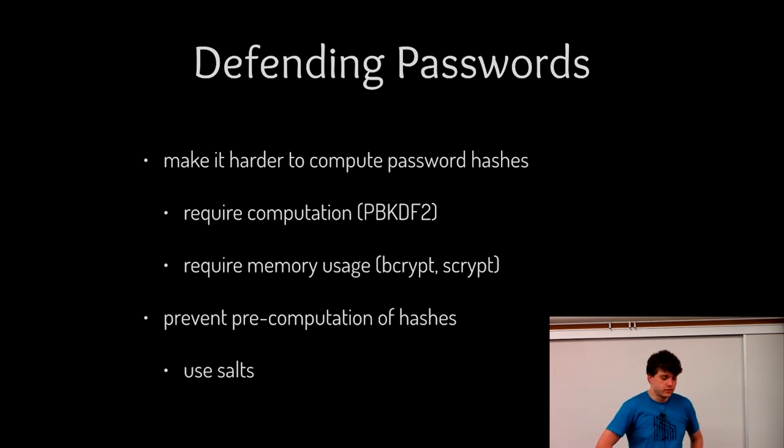So the other thing you can do, and the other thing you need to do, is prevent pre-computation of hashes. So if you store in your database the MD5 hash of somebody's password, and somebody gets your database, and MD5 has been around so long, and so many people have stored MD5 hashes of passwords in databases that, as Kent mentioned, you can literally Google MD5 hashes, and if it's a common password, it will just tell you. Google will say, this is the password for this hash. It's like, man, that was easy.